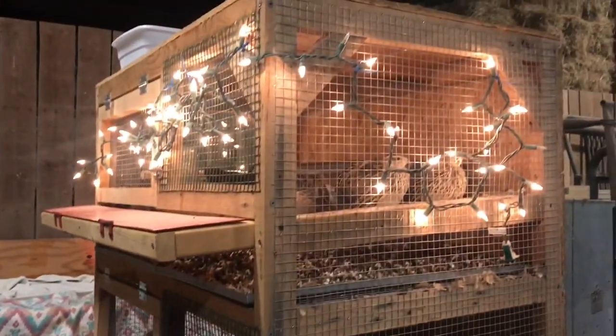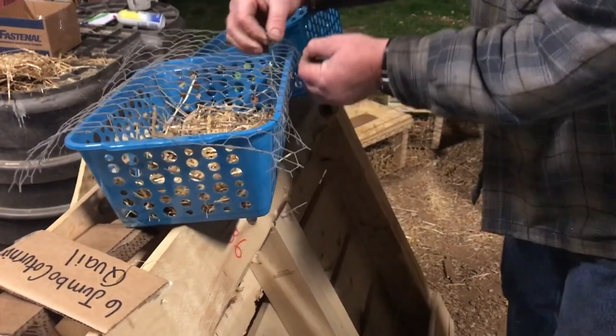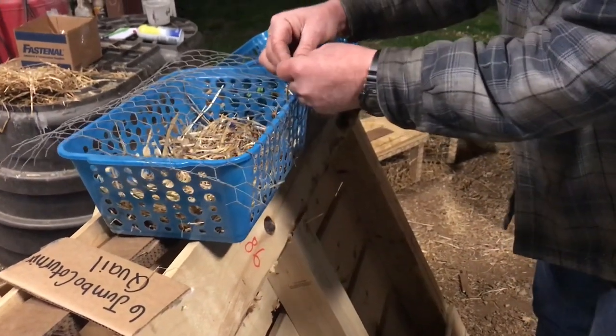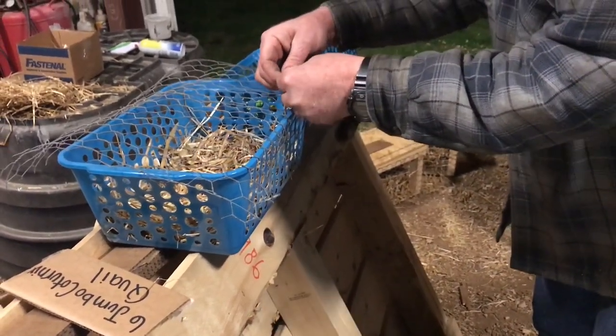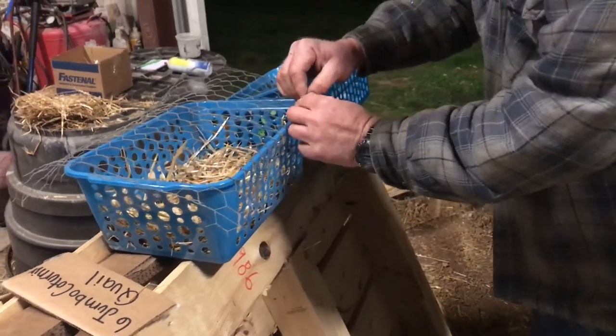I need to thread them through. If you don't thread them through, you can zip tie. Okay. Looking good, looking good.